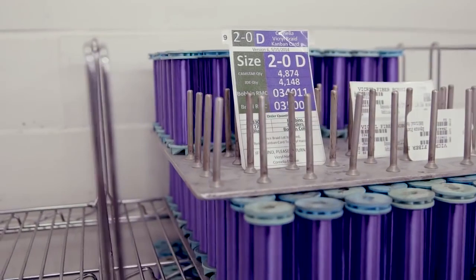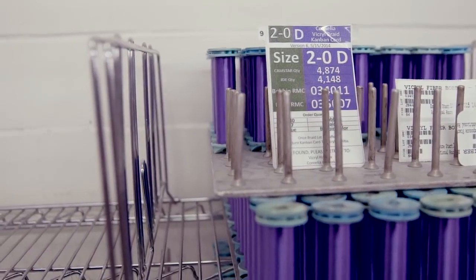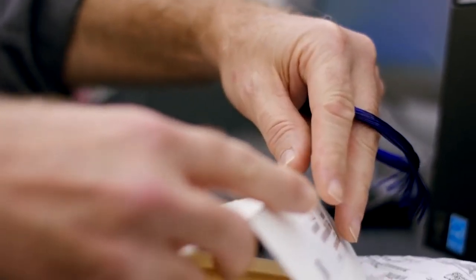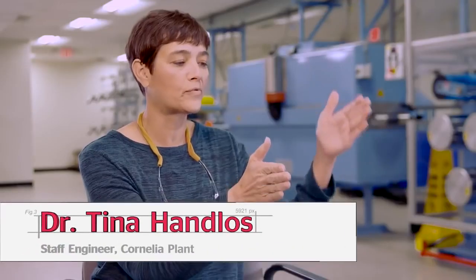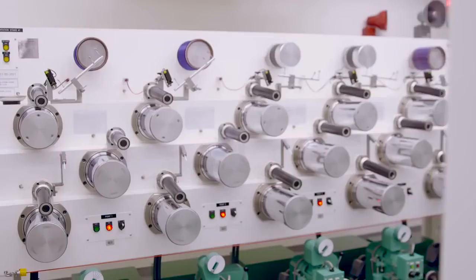Absorbable sutures have a limited number of days between extrusion and getting to a finishing plant. Otherwise, the suture is unusable. We have to move that material through the process in a certain amount of time, or we actually have to throw it away.